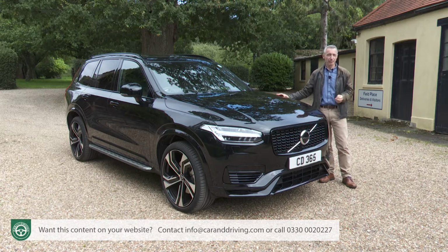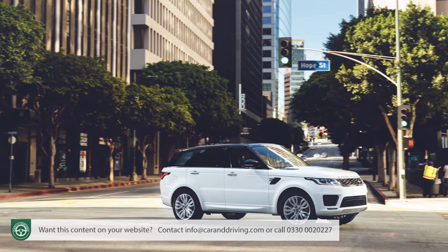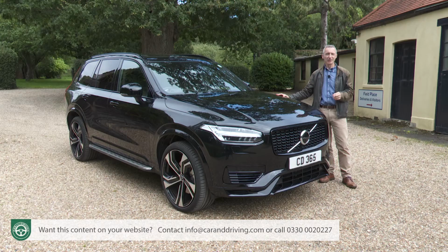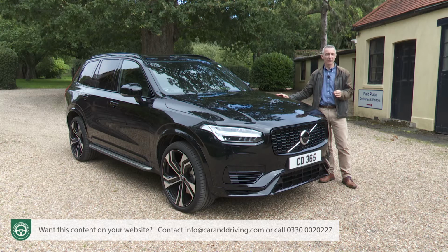Two other petrol plug-in models in the sector might be on an XC90 T8 customer's potential radar. A Range Rover Sport P400e plug-in costs around £7,000 more than this Volvo, and the Porsche Cayenne E-Hybrid costs around £5,000 more, but they can't offer 7 seats either.